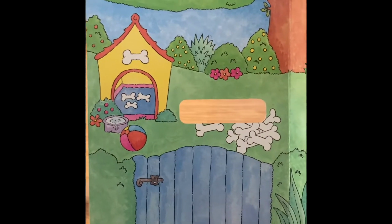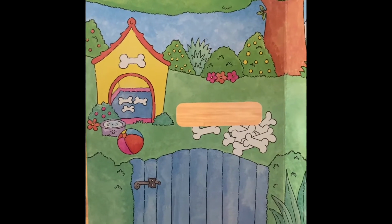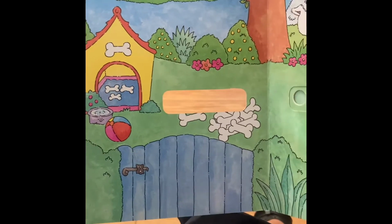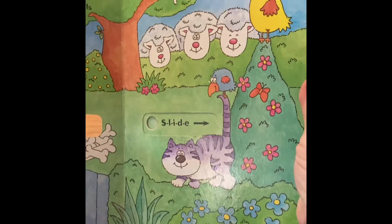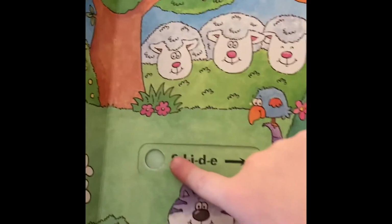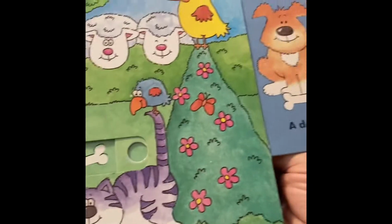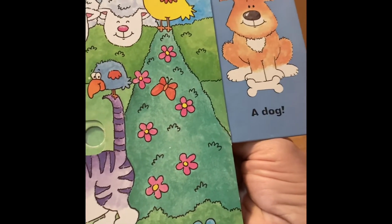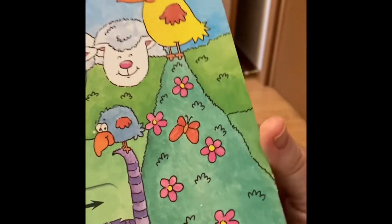So here we go. Who lives in this kennel? He digs deep holes to bury bones, then scampers to and fro. He barks and yaps and woofs and growls. Who lives here? Do you know? So Megan, you want to slide that button across? Who is it? A dog. A dog. Yeah. Okay, push it back in and we'll turn the page for the next one.